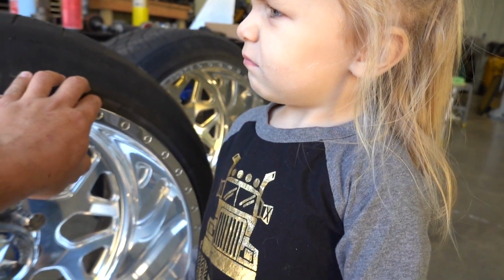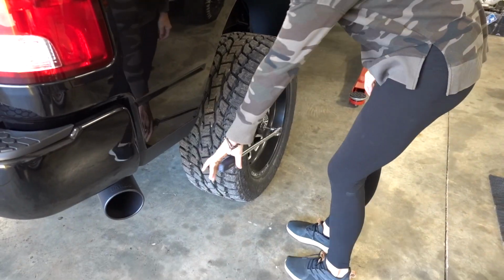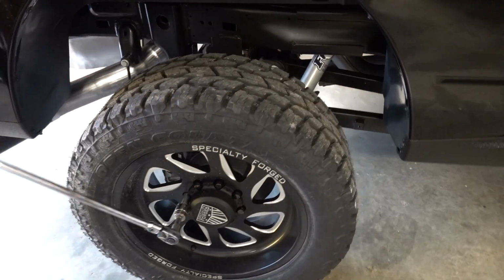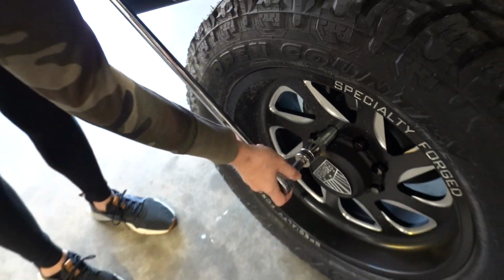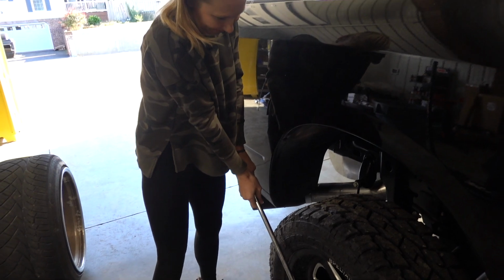Oh, your hands are very dirty. You okay? Look at the nice shirt. Give her some muscles. It's a nice angle of your butt there. Thanks. We're just breaking them free. All right, okay. Reagan's got lots of words today. Mm-hmm.